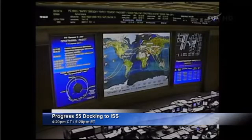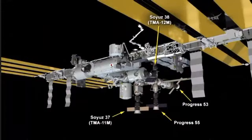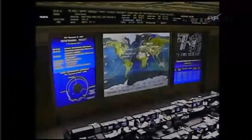The International Space Station continues to grow in size with the arrival of the Progress 55 cargo ship today. The mass of the International Space Station will be just about 903,000 pounds. After the SpaceX Dragon cargo ship arrives a week from today, the mass of the station will have expanded to some 922,000 pounds of mass.